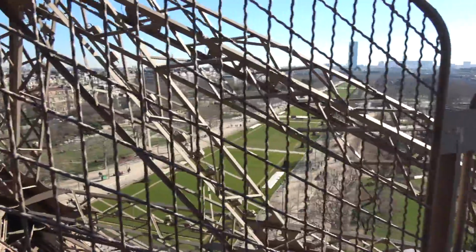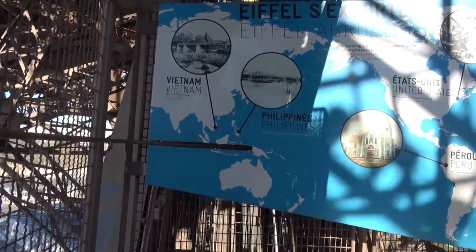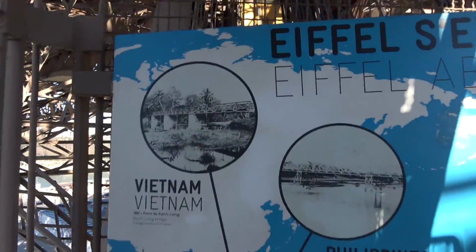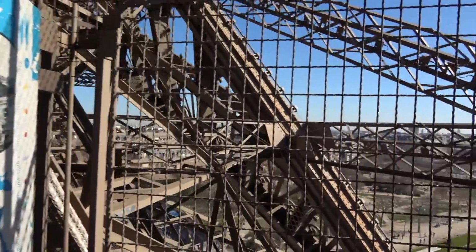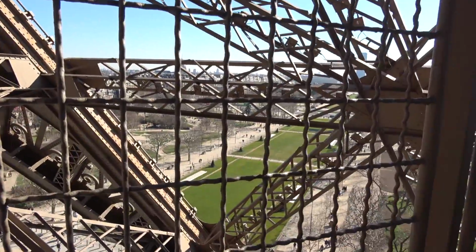It's not like you're on the outside of it, so you don't really feel the height too much at all. So anybody who is scared of heights and maybe feels like conquering that challenge, the Eiffel Tower here in Paris is a great opportunity to do that.